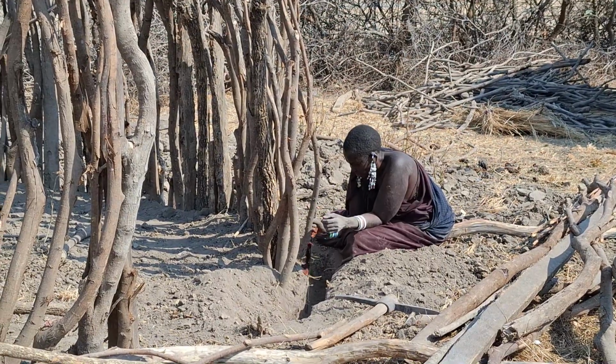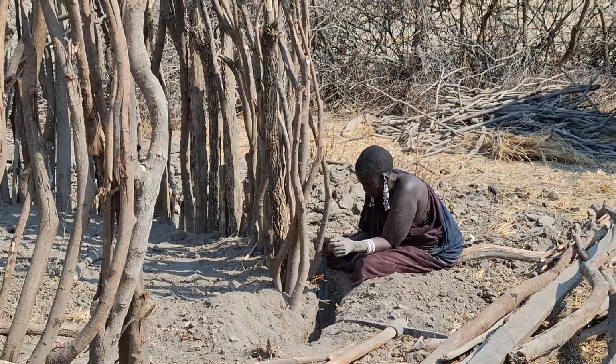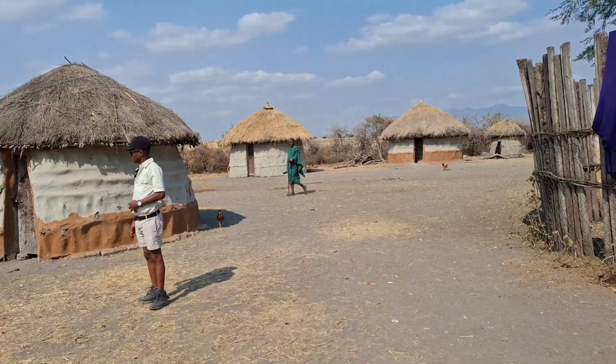The local guide told us that the Maasai men do nothing but bring money for the purpose of food, and the kids don't help in the construction of the houses. They can only work at home or on farm work.